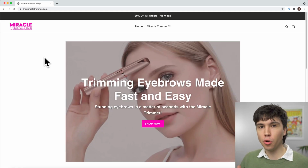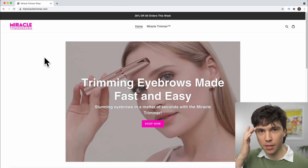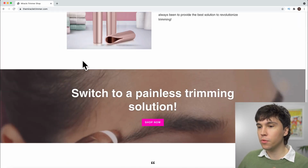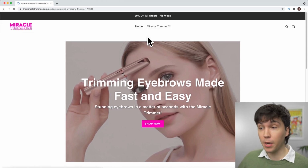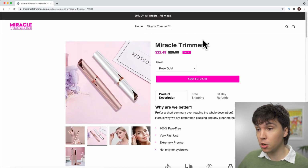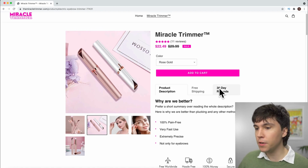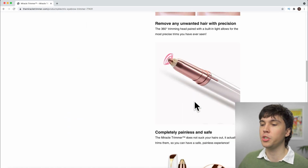Okay, so the first store I got was this Miracle Trimmer website, which is a store selling basically an eyebrow trimmer. I like the layout of this website, the general flow of this homepage is good. By the way, I like this banner at the top here, 30% off all orders. I like that you've got different tabs separating shipping and refund policy, and I think your description is good.